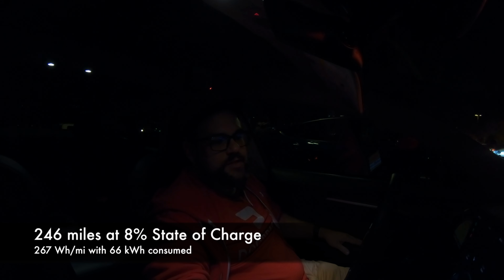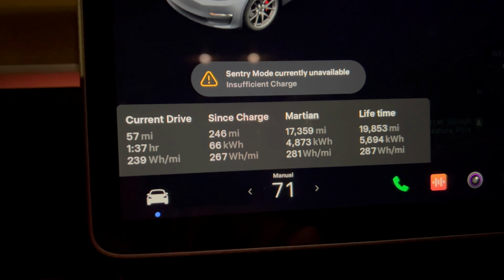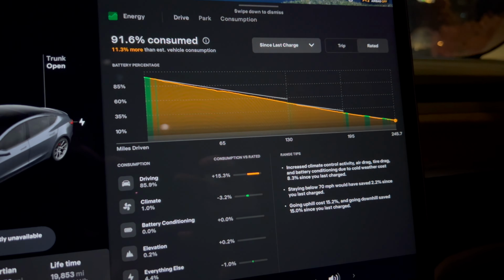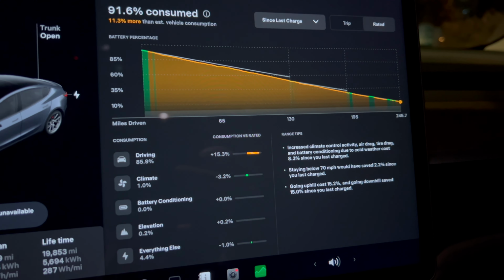I'm so excited. Let's just go over the stats real quick. So we are at 8% state of charge, and our remaining range is 246 miles. We've burned 66 kilowatt hours, and our average is 267 watt hours per mile. So honestly, better efficiency than I could have expected, better efficiency than the car expected. As you may remember, whenever we started our journey, the car said that we would get here at 5% state of charge. So here are some of those stats. We've consumed 91.6, which was 11.3% more than the estimated vehicle consumption, but I'm not really sure what it's going off of, because again, whenever we left the house, it said that we were going to get here at about 5% state of charge. So anyways, there are the numbers for you guys. I really appreciate you tagging along. Let's go ahead and hop out and go plug in the car.